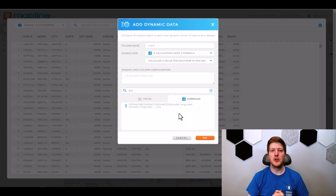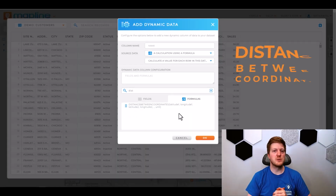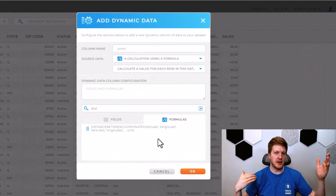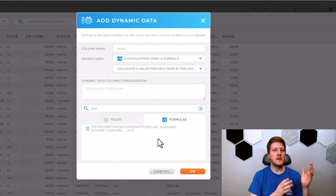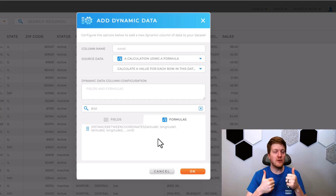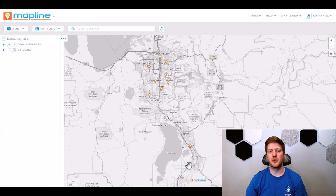Pretty cool. We've also added a new formula in our dynamic data options. This formula will determine the distance between two sets of coordinates in the same data set, rather than separate data sets. So what that means is if I have one data set that has my pickup location and my drop-off location, Mapline can determine the distance between those two points, even though they're in the same data set. Pretty slick.